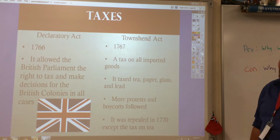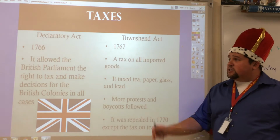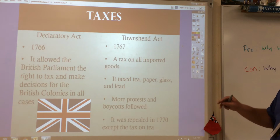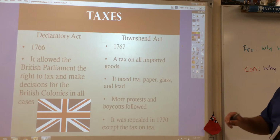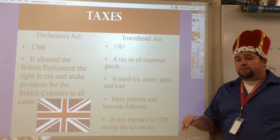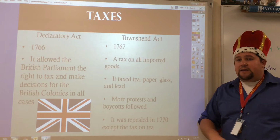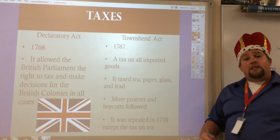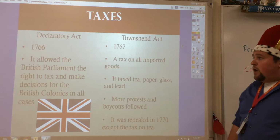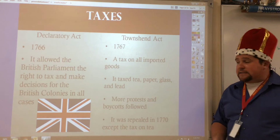All right, the Declaratory Act. That happens in 1766. It actually goes right along with the repeal of the Stamp Act. And what it says is that the British Parliament has the right to tax and make all the decisions for the colonies in all cases. This was Britain's way of trying to quell that debate as to who has the right to tax. That was them saying, we have the right to tax, and here's the law that says so. Obviously, this doesn't go over well in the colonies either.